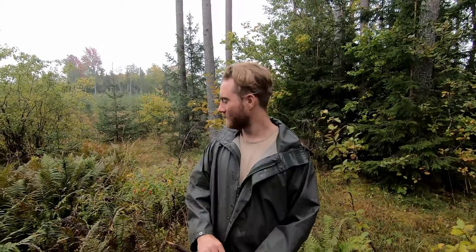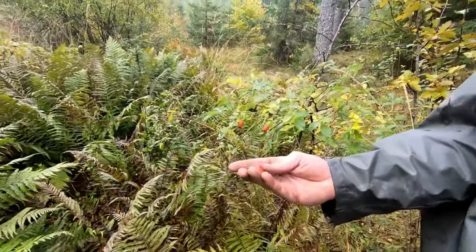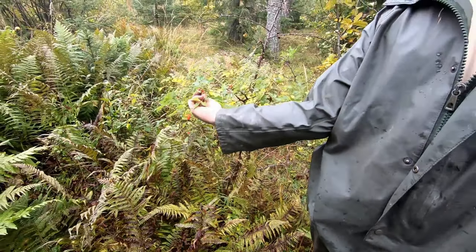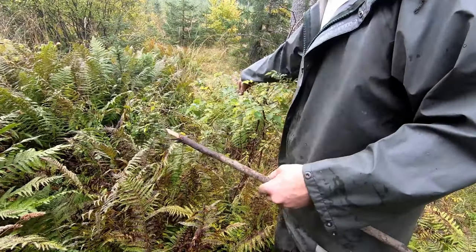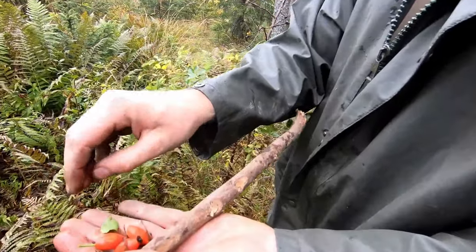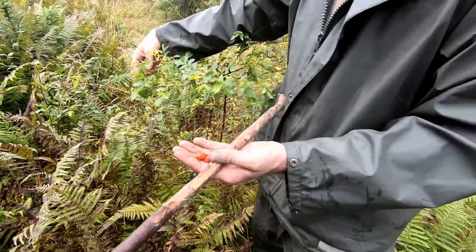But we found a lot of dandelion, a lot of burning nettles, and yeah, these are the buggers. They are good. Full of vitamins. And good tasting. And you can eat these all year, even when they are black. But yeah, they give more nutrition now.